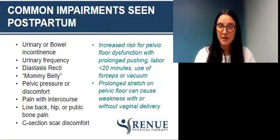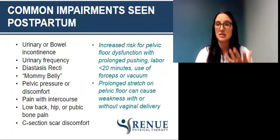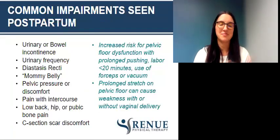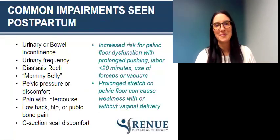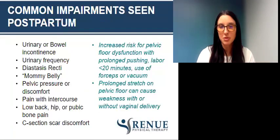So common impairments we see postpartum. So we see urinary or bowel incontinence, urinary frequency. We can still see that diastasis. I hate the term mommy belly, but that's what people know. Pelvic pressure, discomfort, pain with intercourse, low back, hip, or pubic bone pain, and C-section scar discomfort.